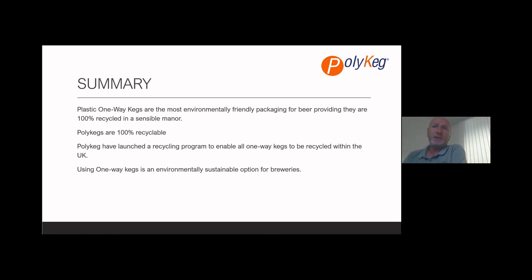I know the Polykeg is very innovative. We've got an innovation program that's currently looking at a range of different types of keg. So we're not necessarily resting on what we've got at the moment. But I think it has to be commercially viable. And if it is, and it's better for the environment, then I'm pretty sure that most manufacturers would take a look at it.